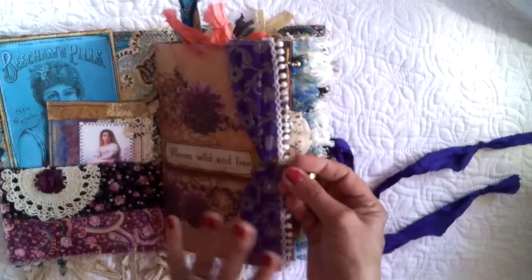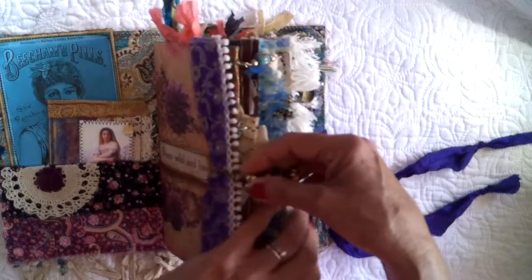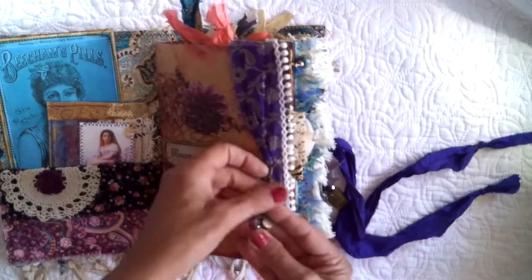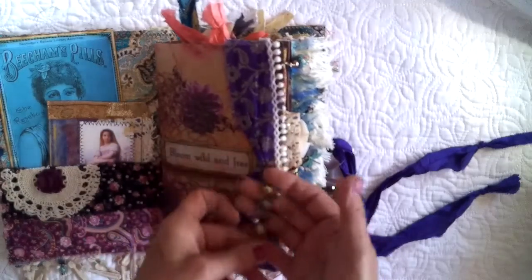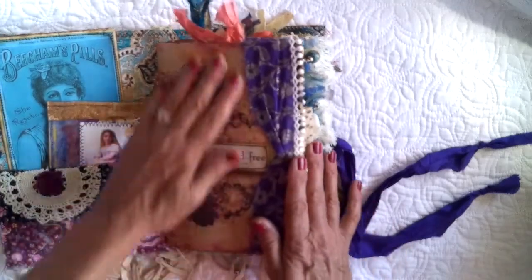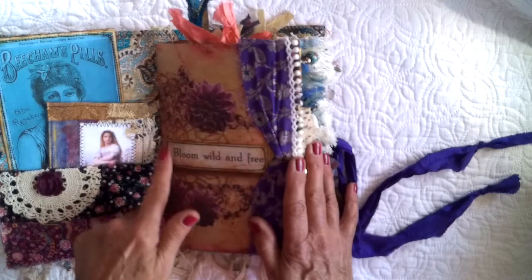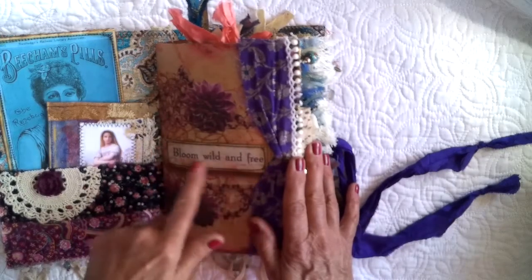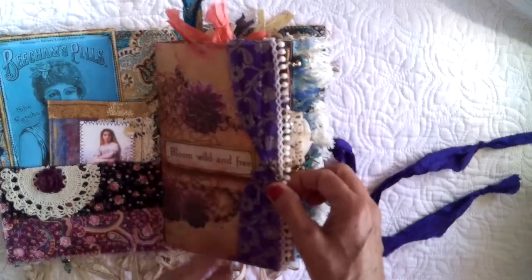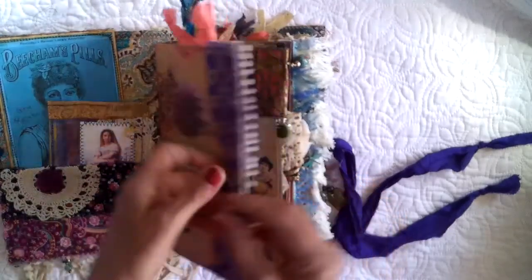I've made mini bead dangles, and there's a lot of charms in here as well. This one has bells, a little bauble there. This is part of the kit. I printed this page twice and then cut out the bloom wild and free and stitched around it and glued it on, so it looks more like a label and not just flat lying there.